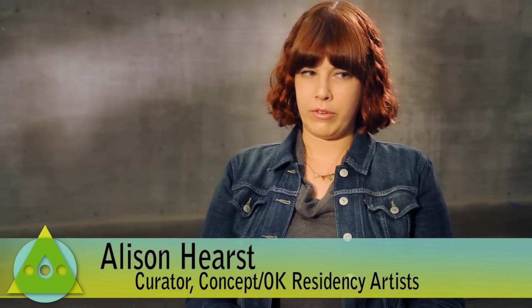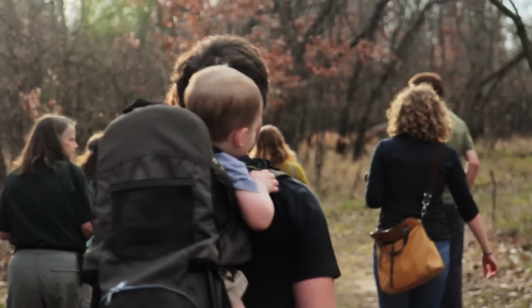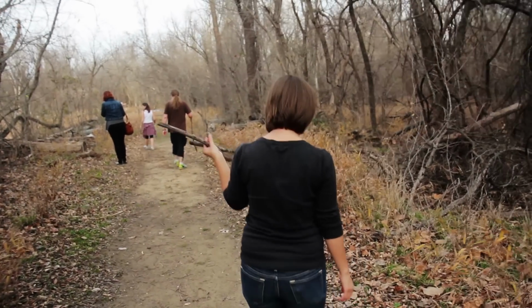I was really interested in Sarah's proposal because I really liked the multidisciplinary aspect of her work. I liked how she merged science with art, and I really liked the participatory component of her project as well. My project for Concept OK is called Symbiotic Cooperation, and it involves the study of lichen.